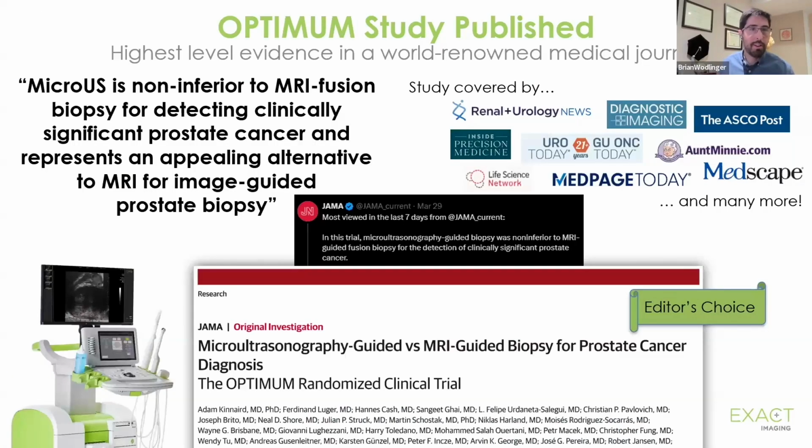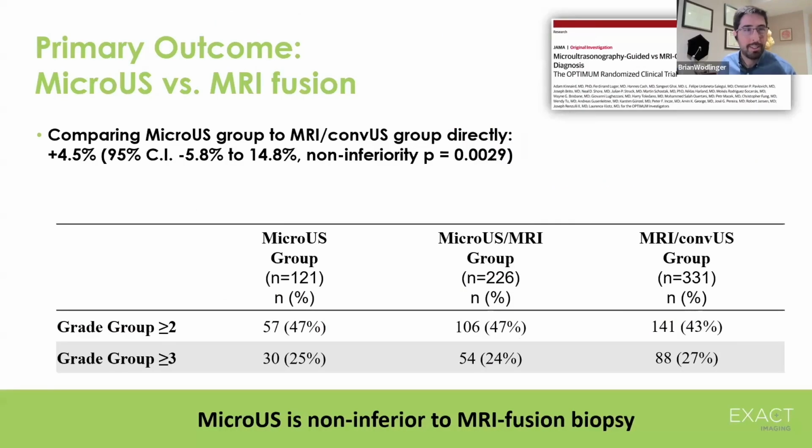And I'm happy to report the study actually concluded and was published just in March this year. It was presented at the European Association of Urology meeting in March, and the results were unequivocal. Micro-ultrasound is non-inferior to MRI fusion for detecting clinically significant prostate cancer. It won the editor's choice. It was published in a pretty good journal. JAMA is one of the best medical journals in the world, I think. So it was a really great end to that study. And I'll show you some of the numbers from it.